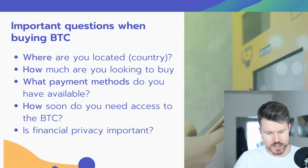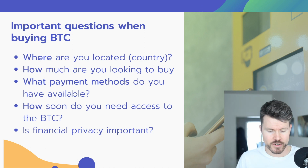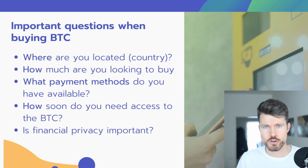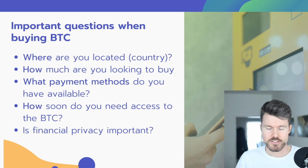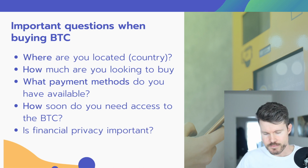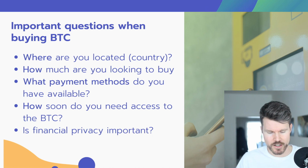Furthermore, an important question to ask is, how soon do you need the Bitcoin? Because depending on which options you choose, your Bitcoin will be locked up maybe for a few days or a week before you can send it to an external wallet. Something you have to keep in mind, especially if you want to buy something with Bitcoin, is to make sure that you consider what the lockup times are.